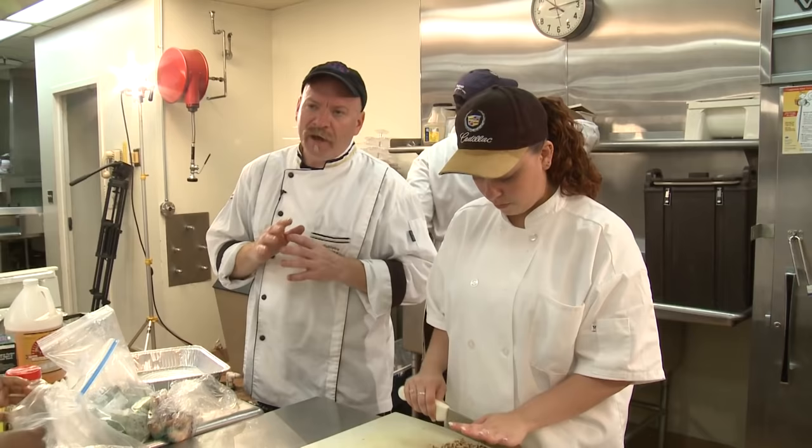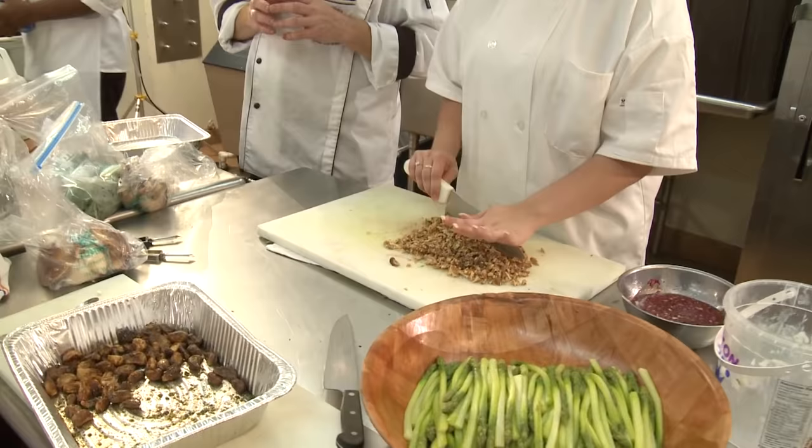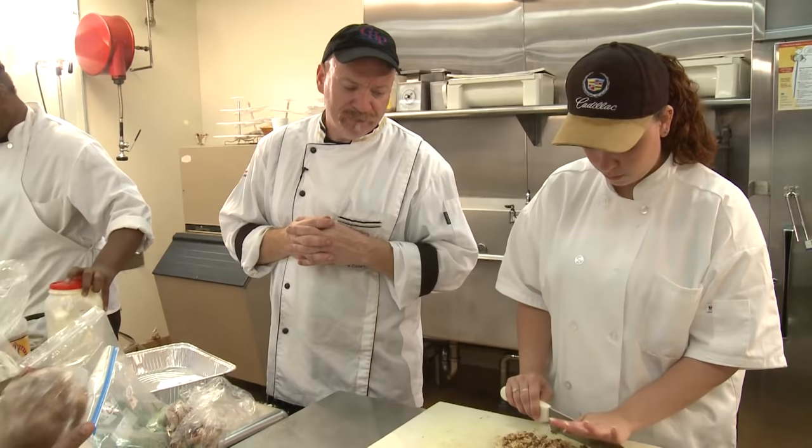Quincy's chopping up the peppers. This is the dressing. It's a roasted walnut raspberry vinaigrette for chilled asparagus. That's one of our salads that we're going to serve today for our lunch.